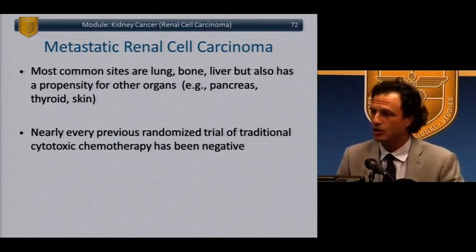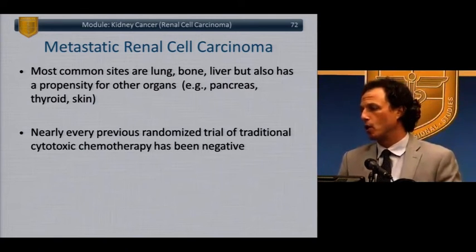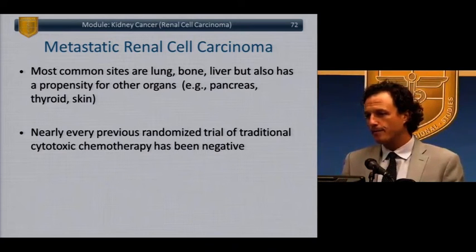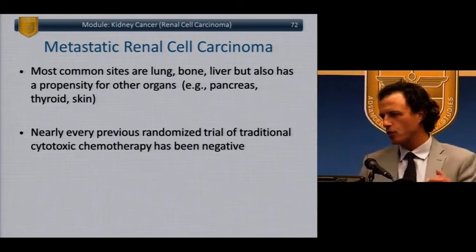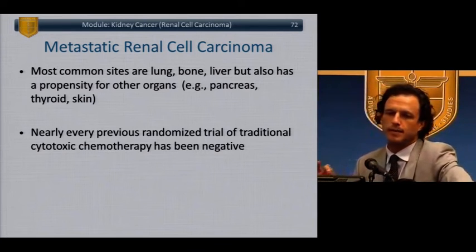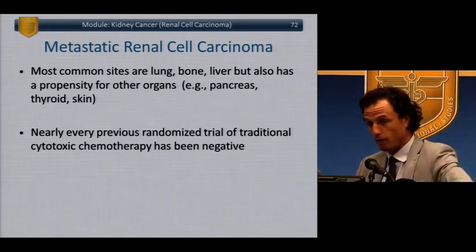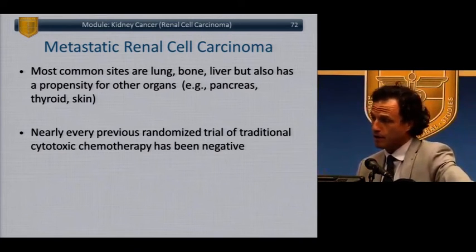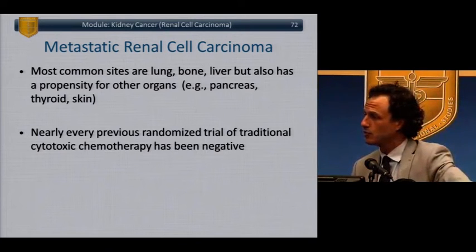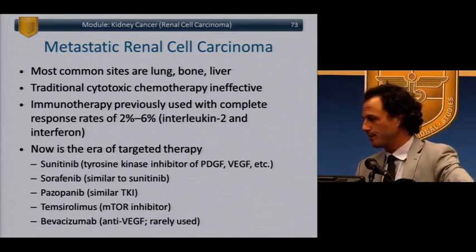Metastatic kidney cancer can go anywhere in the body, but the most common places are lung, bone, liver, and lymph nodes. It is somewhat rare. Perhaps the corollary in your field is colorectal cancer, but there are situations, people that have kidney cancer with a solitary metastasis where they can be cured for a long period of time, and some forever, with a metastasectomy of a solitary metastasis. And so there are situations that we do that. But widespread metastasis is systemic therapy.